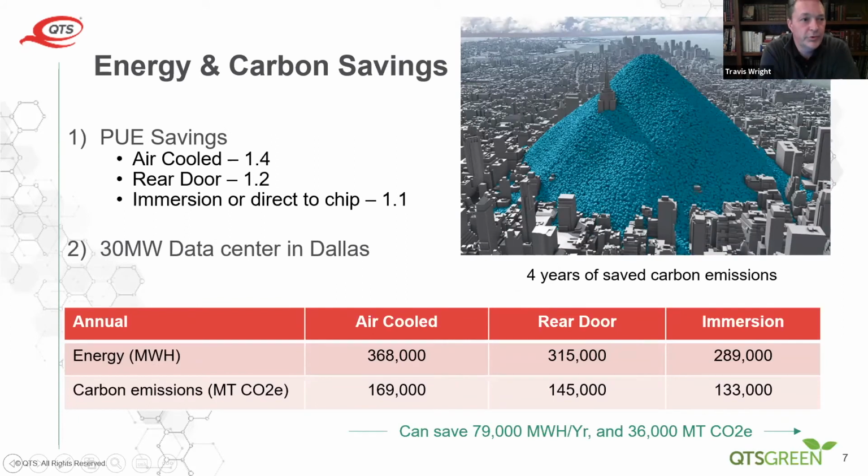So they make a lot of sense. You can reduce your footprint. You can reduce a lot of your build. You can save energy. There's all kinds of good to this. And when we think about it from a sustainability standpoint, our PUE, power utilization effectiveness, reduces significantly as we go to some of these newer technologies. A standard air-cooled system, we're usually looking at about 1.4 for our PUE. Rear door, you can get down to 1.2. Immersion or direct to chip, maybe in the 1.1 range.